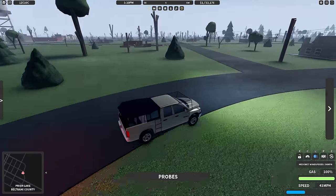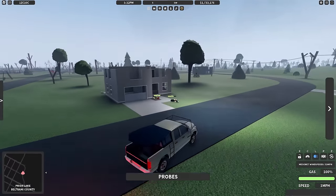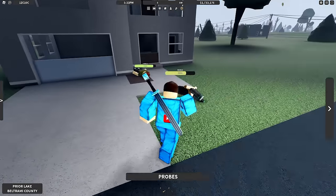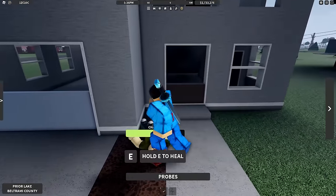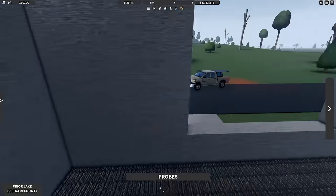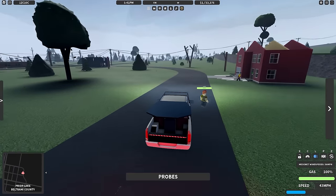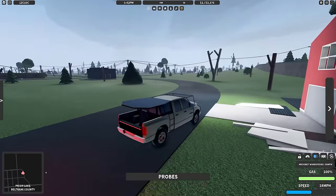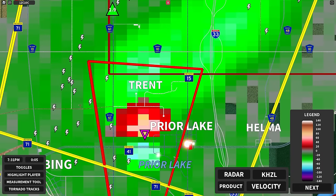So yeah, that wall cloud to our southwest, because of the new storm that popped up, that's a little concerning. I do see it there. I'm still trying to heal up all these people. And since the storms are moving northeast, that is a little bit concerning. To be fair, most of the tornadoes move in a north-northeast direction. So it's probably just gonna barely miss Prior Lake. Hopefully. Well, that's unfortunate. This tornado is going directly into Trent.